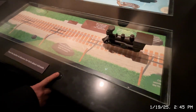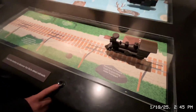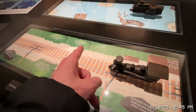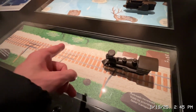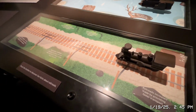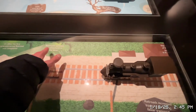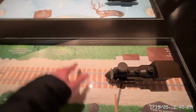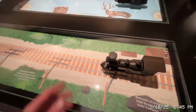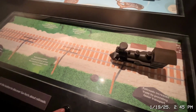So the railroads, during the Civil War, they used trains. Railroads speeded up settlement in the West. I know, I was looking at the word speeded. I didn't know if that was a word or not. Usually you would say railroads sped up settlement in the West. That makes more sense. Yeah, they sped it up.